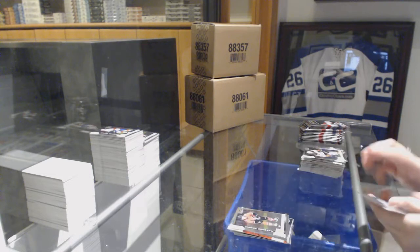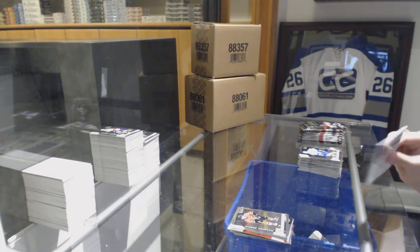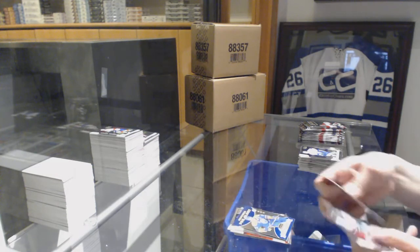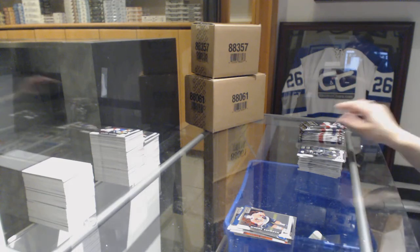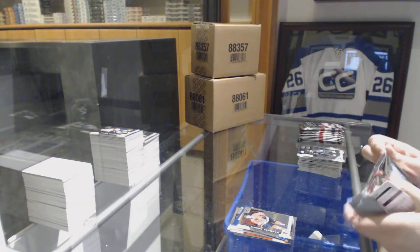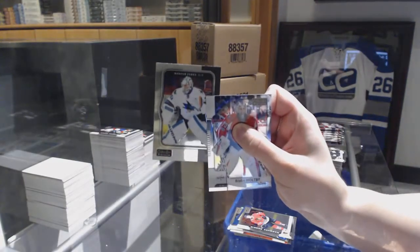Retro Kailer Yamamoto for the Oilers and Rasmus Andersson rookie for the Calgary Flames. Destined for Glory of Connor McDavid for the Oilers and a John Hayden rookie for the Chicago Blackhawks. Martin Jones, San Jose Sharks retro.